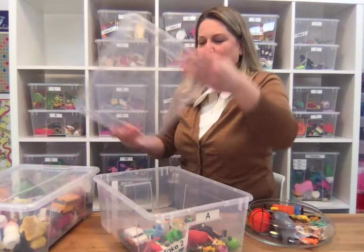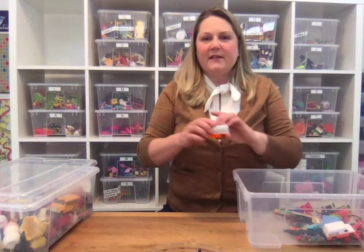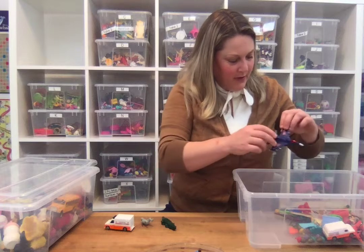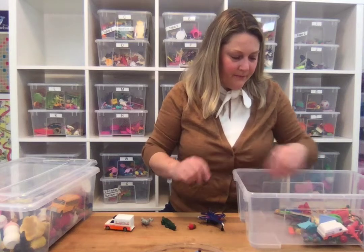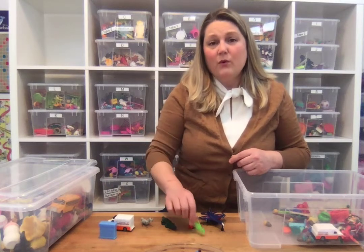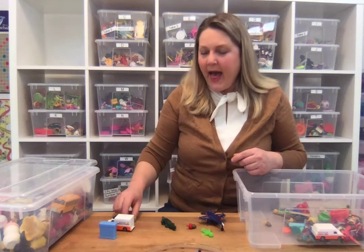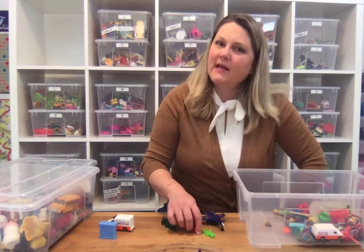Bye-bye, B. Now, here's my A bin. Put my bowl out of the way. It's full of things like an ambulance, an astronaut, an alligator, but it's also full of things like an airplane and an acorn and an aquarium and even an alien. So A sometimes says ah like astronaut, but it sometimes says A like alien. Ah is the short sound of A, and A is the long sound of A. It almost sounds like it's saying its name, A.